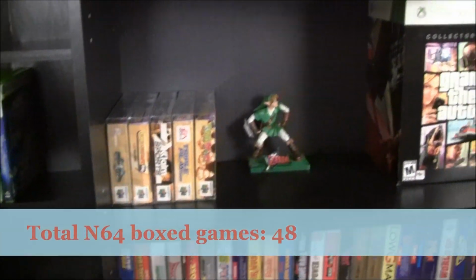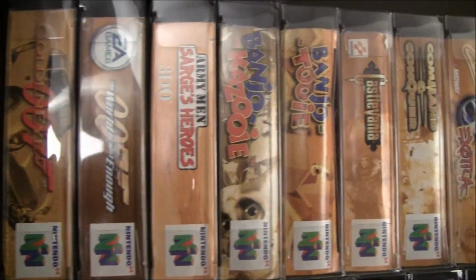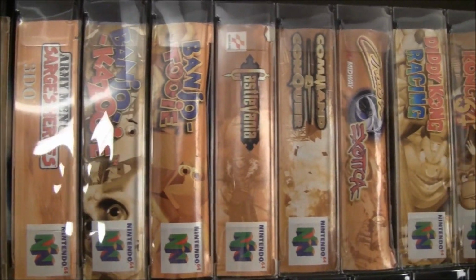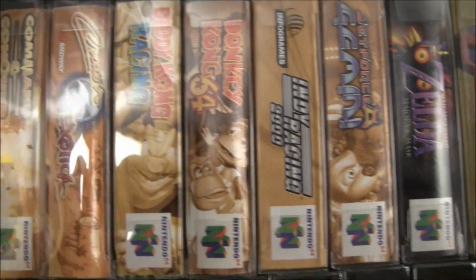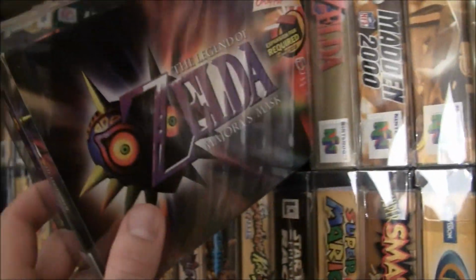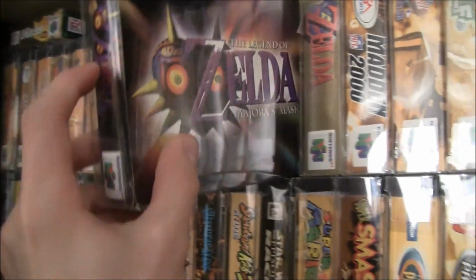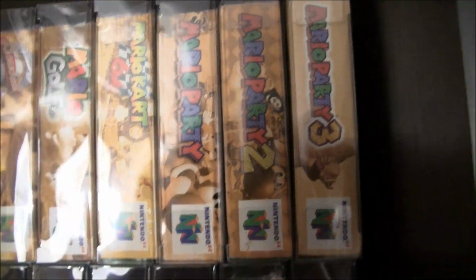So the first shelf on this bookshelf here has my newly relocated box N64 collection. I basically just moved it over here so I'd have some more room for them, but I'll go through these here. I'll try to get rid of the glare as much as I can for you guys. So we got both 007 games there, Banjo-Kazooie and Banjo-Tooie, Castlevania, Cruis'n Exotica, DK64 with the expansion pack in there. Got both the Zeldas. This one here is actually the paper label, non-collector's edition of that one.